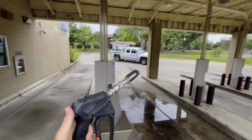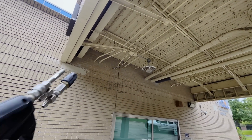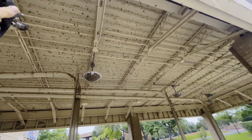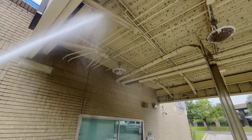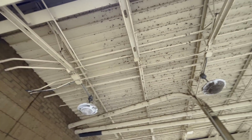All right, so it's 1 o'clock. Let's see how fast I can do this. Pretty much my whole plan here is I'm just going to start in one section and rinse all the way that way, getting all these spider webs off. Pretty much the only thing you can do. Coming off really, really easy. It's just going to take some time. Oh yeah, they come off really easy. Look at that difference. All right, let's get to work.